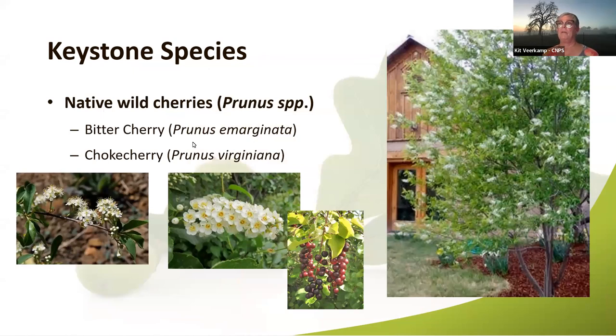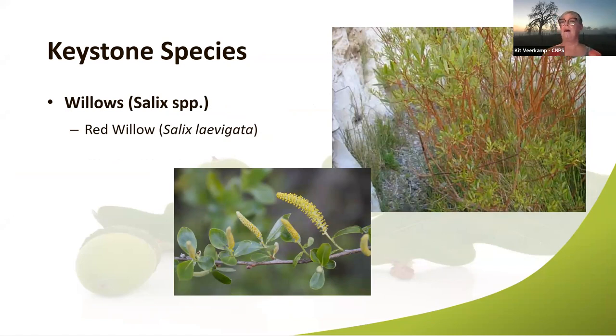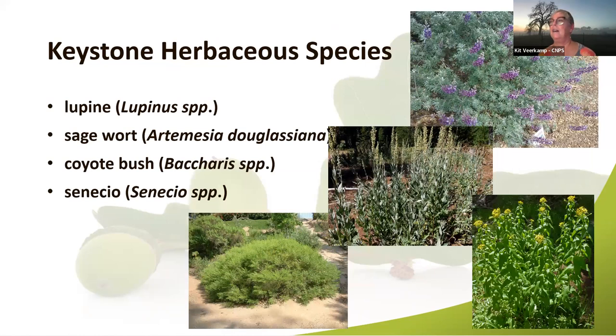Wild cherries, the bitter cherry, the Prunus emarginata and Virginiana, the choke cherries, these provide great opportunity for the pollinators and then later for the birds when the berries emerge and ripen. The willows, if you've got a wet spot, if you are on an irrigation canal or you've got a creek coming through your property, taking the opportunity to get willows established really helps with the insect populations and enhances biodiversity.